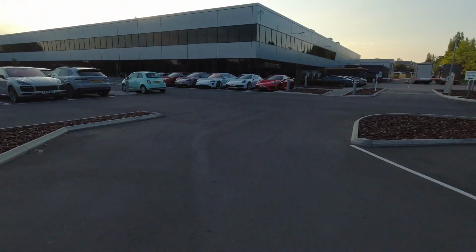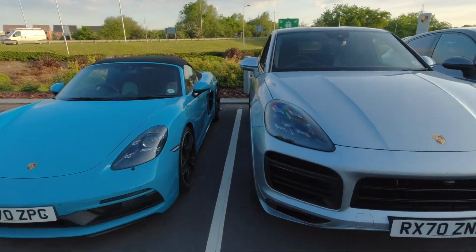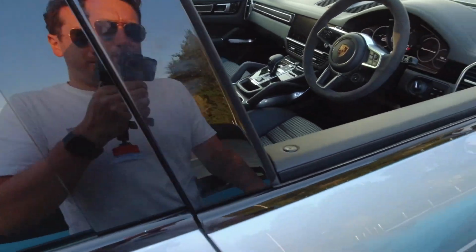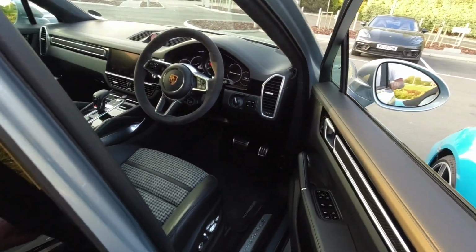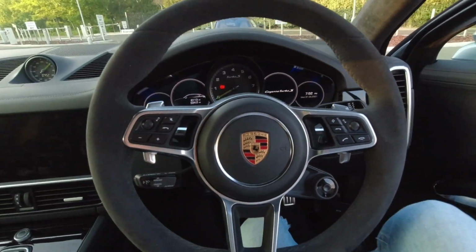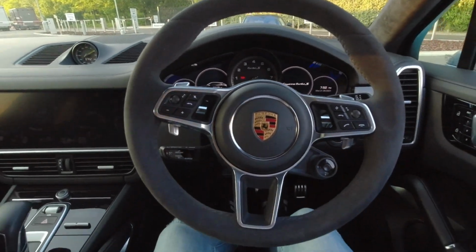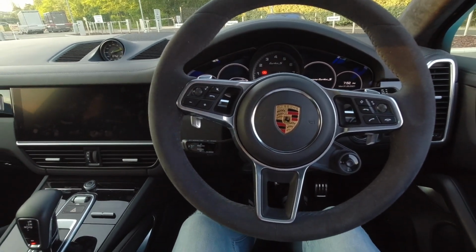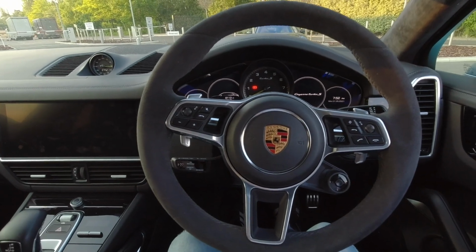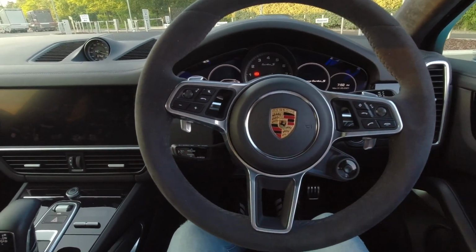I know Porsche are in high demand with their press fleet, but I just wanted to show you something, because driving back here, it occurred to me I neglected a few things. One of them was just the interior, and taking you through a bit of the finer details. So yeah, just a really quick overview. I'll keep it short and sweet, I promise.